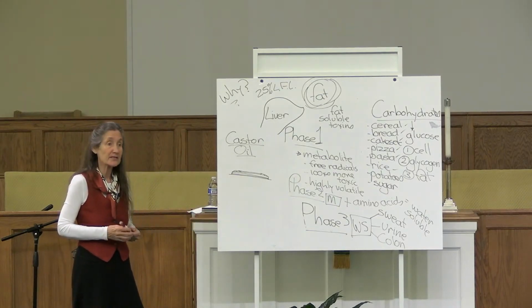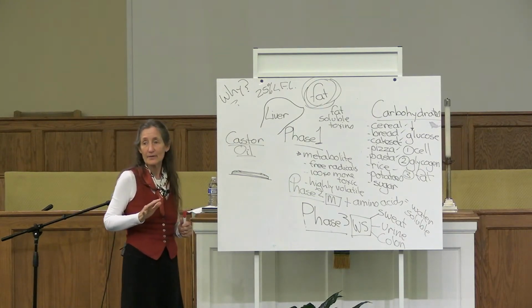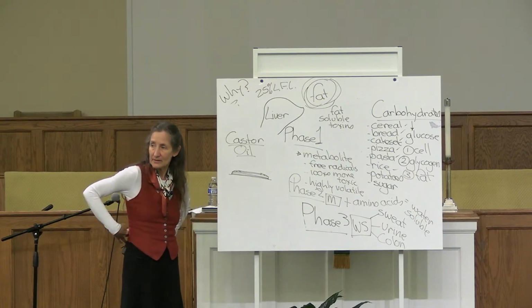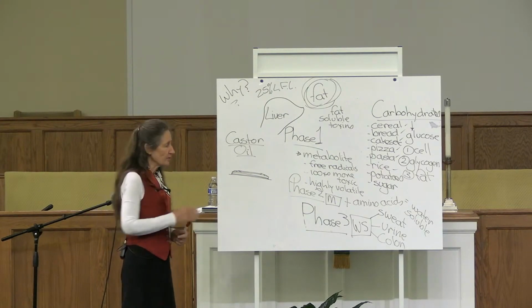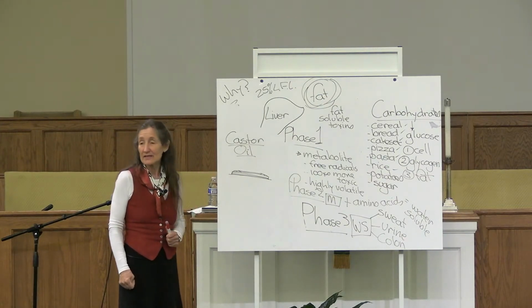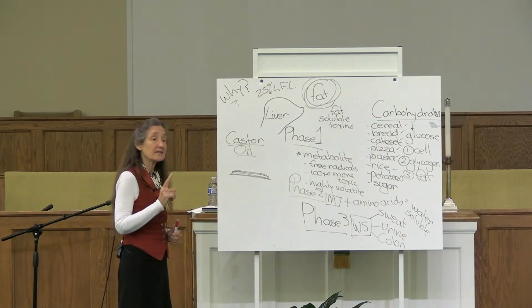Castor oil penetrates deeper than any other oil, and it has the ability to break up even bone spurs, so it can break up gallstones and it can break up kidney stones in the back. Now, it's not one application that will do it. How long will it take? It depends how long they've been there. But the key is consistency.